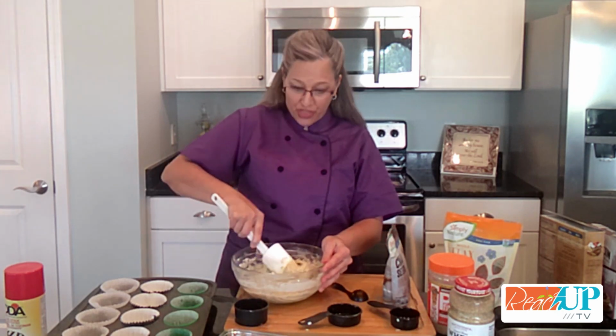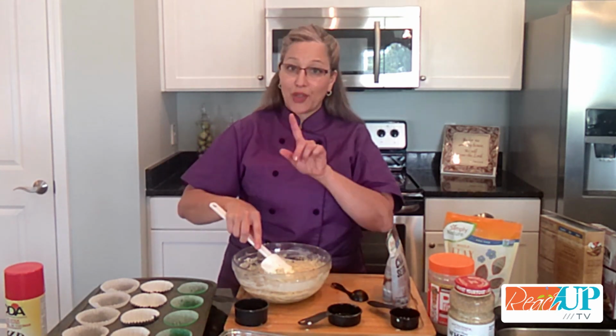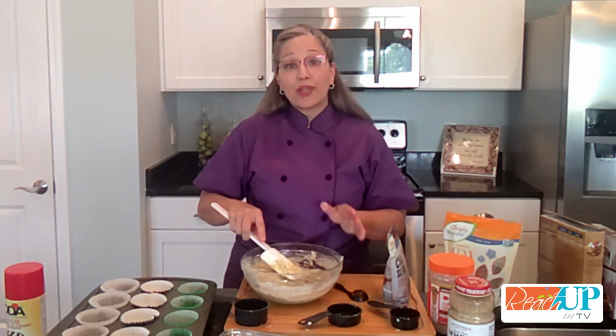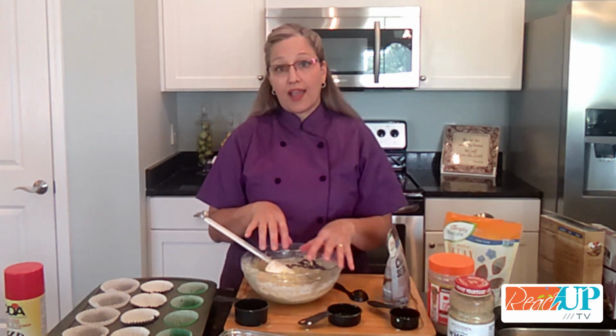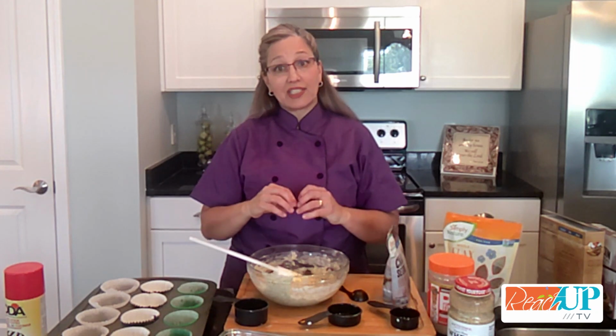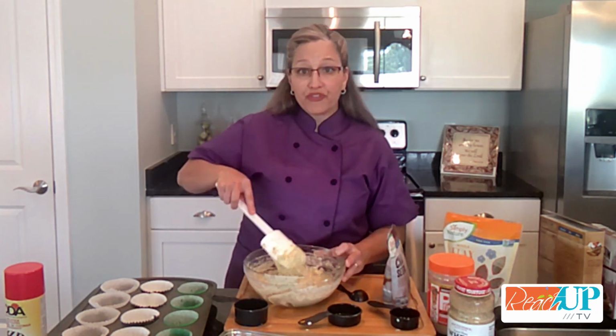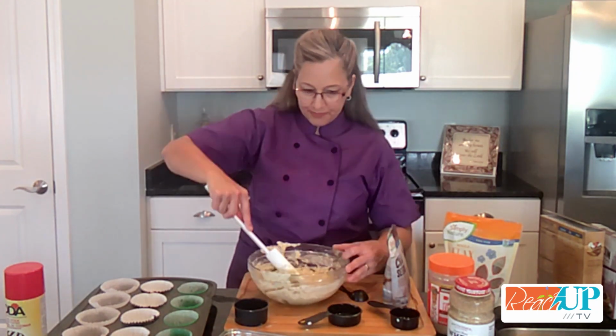And it's going to be thick. It's very thick, and you haven't done anything wrong. That's exactly the way it's supposed to be. And when this sits for a little while in the muffin pans, it actually starts to grow. So we want to make sure that we don't overfill our muffin pan.